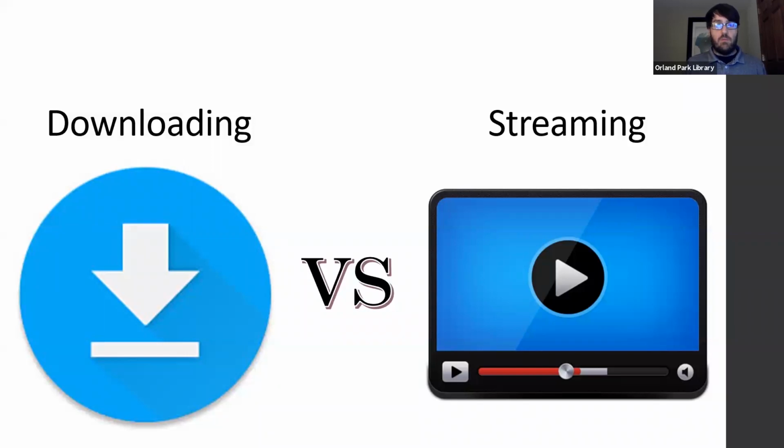Hoopla is kind of a media service that the library provides to you. That's music and books, ebooks, some movies and TV shows, things like that. And with Hoopla, you can stream it or you can download it to your device, which means that if you are on an airplane where you have no Wi-Fi or cell signal, you can still view it.